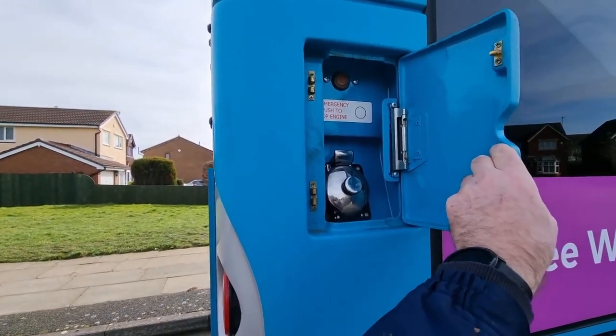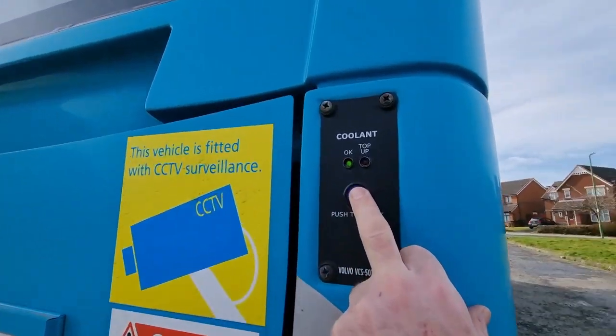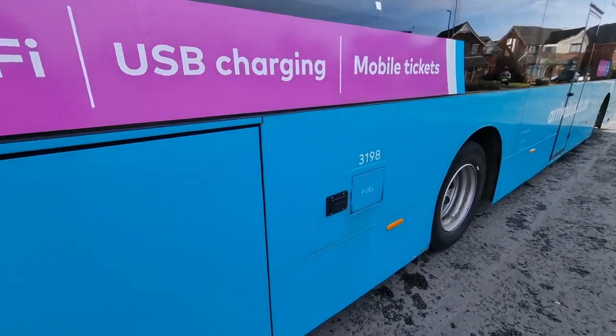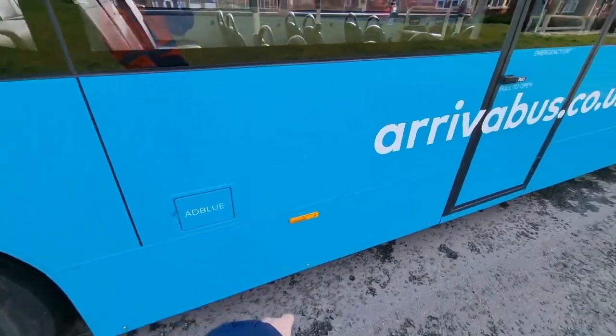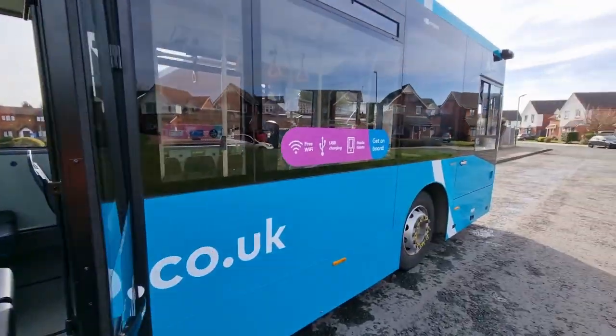So your coolant goes, emergency engine stop, coolant check, we're okay. Fuel, AdBlue. Emergency exit is in the middle of the bus.